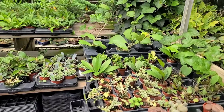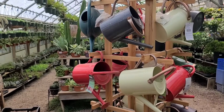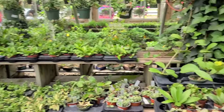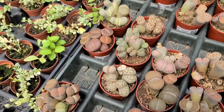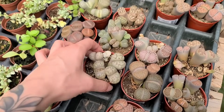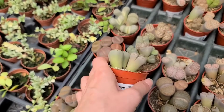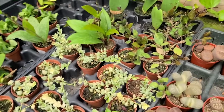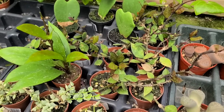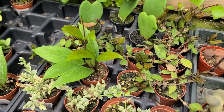Alright, so here's where they keep their Hoya and their cacti and succulents and such. In here. I totally got distracted by a cat, but can you blame me? I like these. These are weird. These are some brain rocks. Living stones. We've got some Dischidia. Some Hoya Kerrii that are a really solid example of why I don't grow Kerrii.